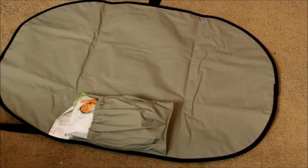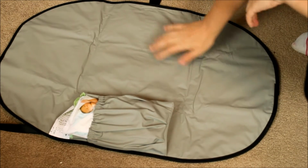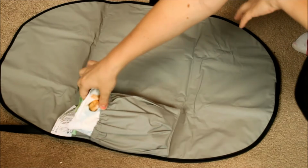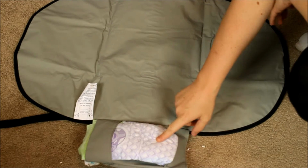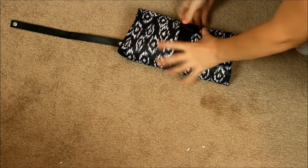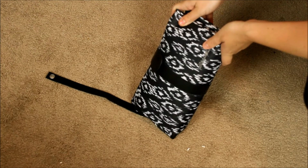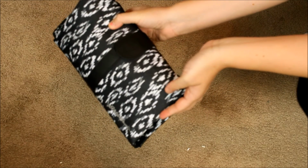So this is really awesome because it has the bottom part here. The material is so you can just wipe all the mess away. And then this here has a little pocket. You can keep your wipes in here, and then your diapers right here. And then it just folds right up. So it's really handy to have. It's great for messes and just keeping your baby's bums and bodies nice and protected from germs and yucky things on gross changing tables and all that. And it's super cute. So this is a definite must-have.